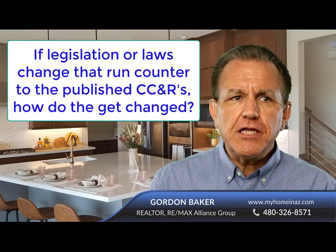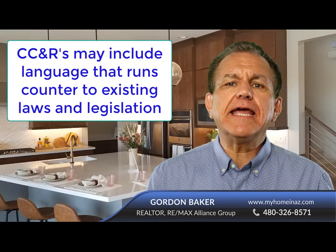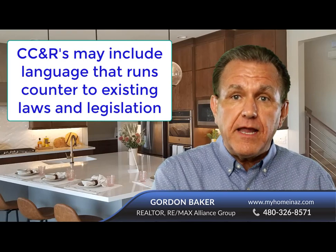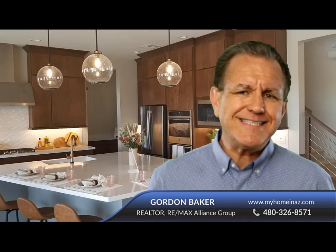So the question I have is, if there are laws and legislation changes that run counter to the published CC&Rs, how do they get changed? They don't. So that means that when you read CC&Rs, there are portions of them that could most likely be outdated. Also surprising is that CC&Rs may contain language that goes contrary to laws and legislation that were in place when those CC&Rs were written, recorded and published. Yep, I can hear you saying, no, Gordon, that doesn't seem right. That's just counterintuitive. Why would they do that? That sounds a little bit sketchy. Buckle up, mijo. We're going to be talking about that.